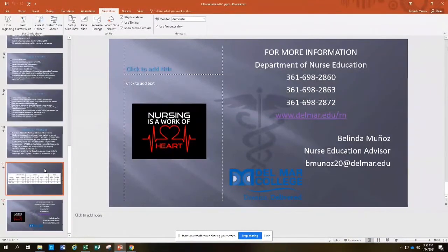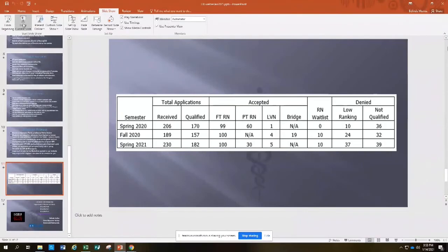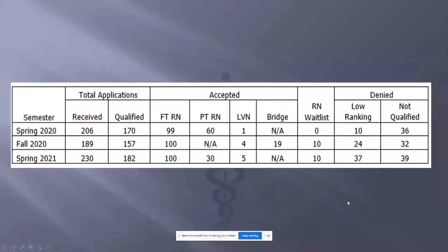Let's go back to the PowerPoint and look at these numbers now. These were numbers that Christy shared with me for the class that will be starting next week, spring 2021. Look at this, guys. Total applications: 230. Out of 230 applications that we received for the students starting next week, 182 were qualified applicants.